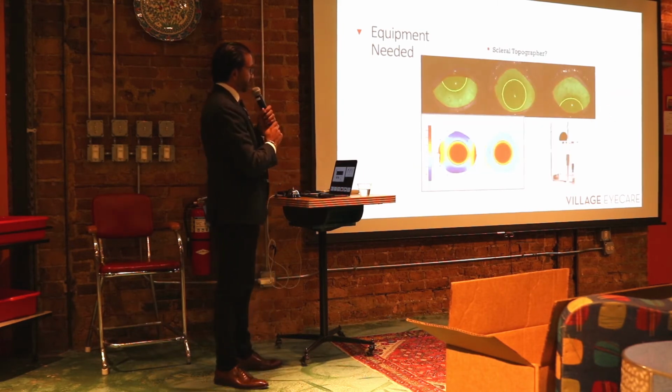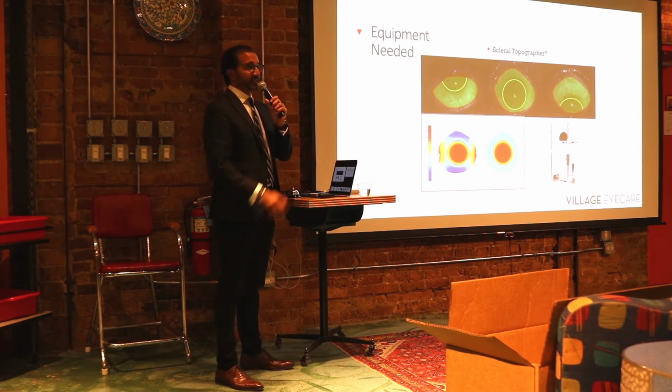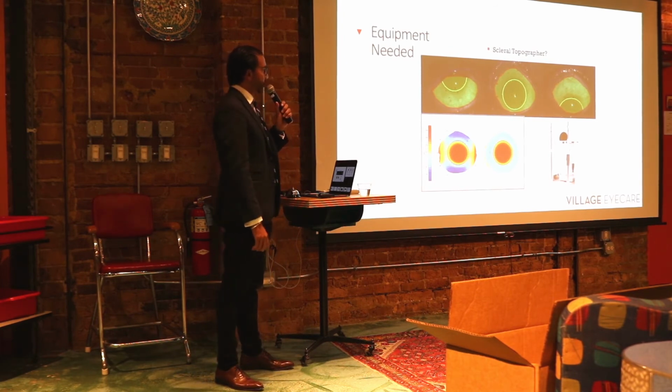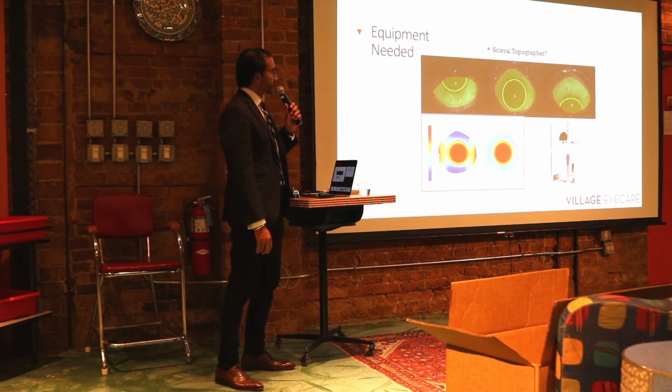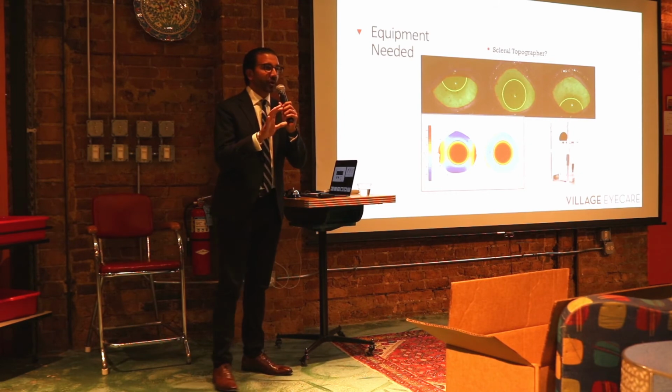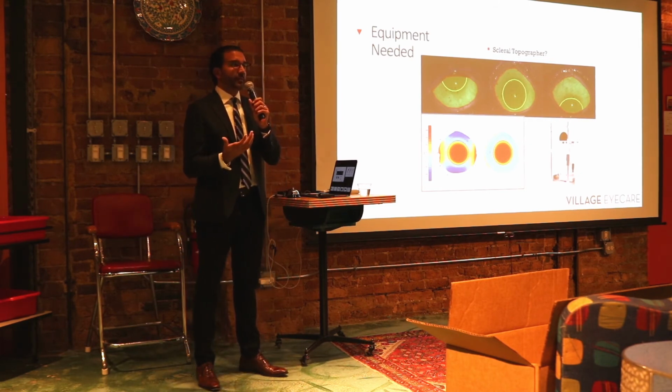Scleral topographer. So it's very different from a corneal topographer. This is new technology. This is exciting technology. We're fortunate enough to have a scleral topographer at Village Eyecare. We've never needed to really know the overall profile of the sclera before. Now we can obtain that information.